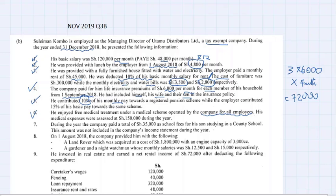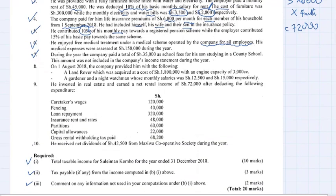Let's move on. Note number 7. Note number 7 says, during the year, the company paid a total of 35,000 as school fees for his son studying in a county school. The amount was not included in the company's income statement for the year. Okay. Now, since the expenses were not included in the company's income statement, it means that the company has not claimed the expense as a deduction, and thus these school fees is to be taxed.